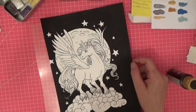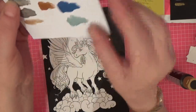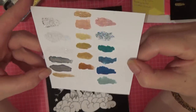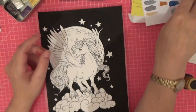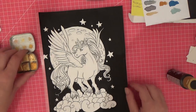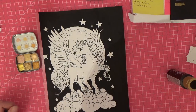So for tonight, before I pop off to bed because I'm feeling really rubbishy again, I thought we'd look at this moon, and we've got all these delicious golds to play with. And the sparkly one too. They're just incredible paints, aren't they? They fascinate me. Okay, so we're going to get the gold set out, and we're going to start from light to dark. I hope they haven't dried up too much.